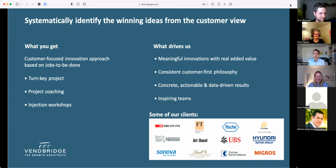Our clients are corporates on the one hand, and which is not here on the slide, tech startups. We work a lot with the startups as well, where we apply the job to be done philosophy, and we drive that, of course, in a much more lean and agile way. Yeah, this is all about Vendbridge. And I would like to hand over the mic to Anna, as she will present herself. Anna.